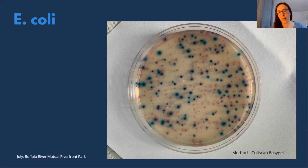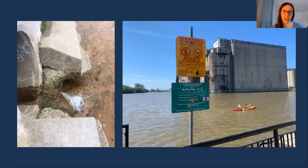Since there's a lot of colors here, if anyone has color blindness, this would be very difficult for them to read. You're looking for those dark purple, dark blue dots to be E. coli. The pinks and the teals are not E. coli. They're other species. So we are out sampling at 10 to 20 sites per year throughout our watershed.